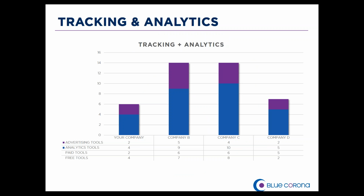able to understand pretty quickly how many tools you and your competitors have. And as we start to do that, we're able to get a really clear understanding of what kinds of tools they have and what level of sophistication they have. So in this instance, we see that companies B and C, two of your competitors, have a lot more tools than you do and may have a more sophisticated setup.